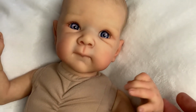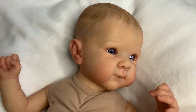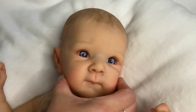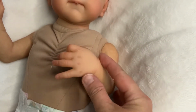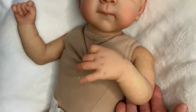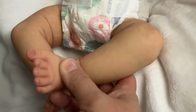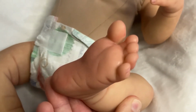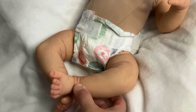Oh, she is so cute. Oops, sorry. She is so cute. So sweet. And she's very nicely weighted. Beautiful. And her legs, her feet. So cute. I'm very happy with her.